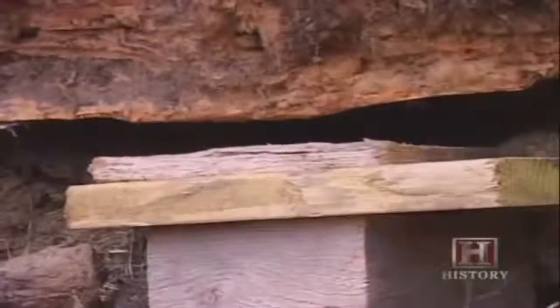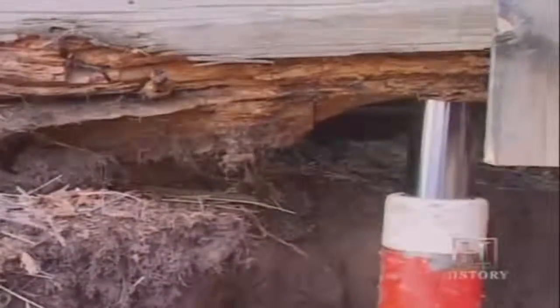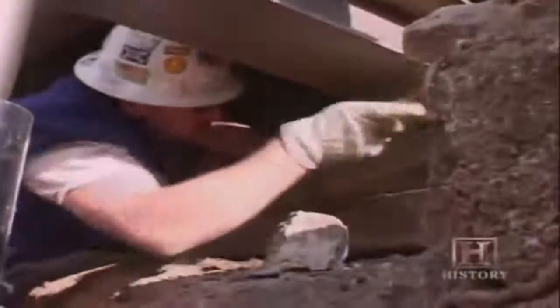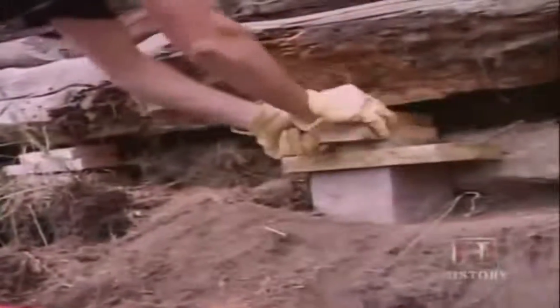Let's keep it shimmed off. Come on, you guys, get some shim moving here. Let's get that shimming underneath there. You guys ready to go up a little more? Still feeling brave?